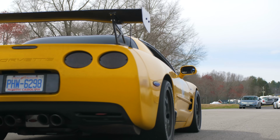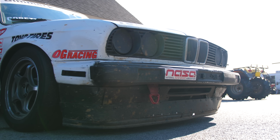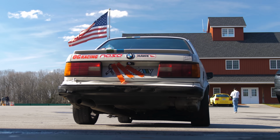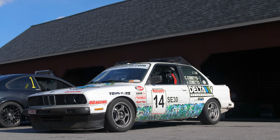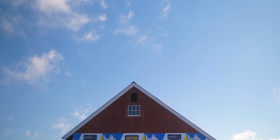If you thought track days were just for a bunch of old guys in Corvettes and M3s, Jack is here to prove you wrong. He's way faster than us in a car with 100 horsepower or less. Seat time matters far more than modifications. But what if you have seat time and modifications?